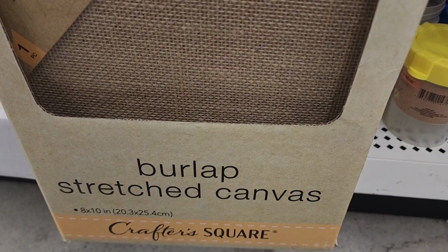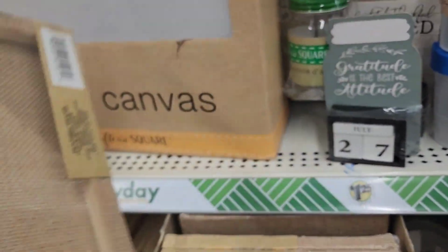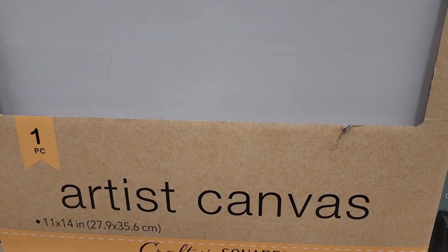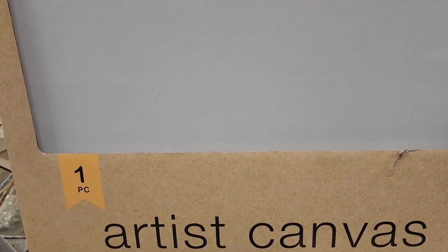This is cool. Burlap stretched canvases. And they are 8x10. This is really nice. Love them. And it's wooden. Loving the burlap stretch 8x10. Really nice. And then they also have here the 11x14 artist stretched canvas. 11x14. Wow, this is nice. The kids are gonna have fun with these.